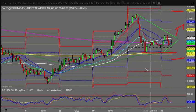So that's it for today. But as I say, at the moment the market's a bit indecisive. Hopefully we'll see some price action very shortly, and it'll give us the clue to the direction for today.